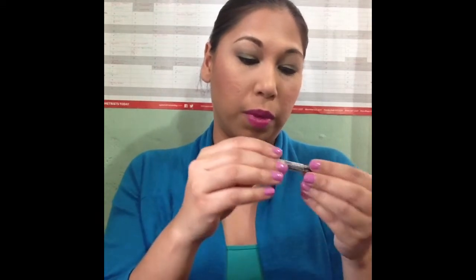For eyeliner, I've added, other than the Mildew, this black one from Lord & Berry in Black Silk. And then my Wet n Wild Mega Liner in black, I have a review on this.